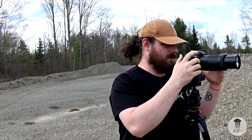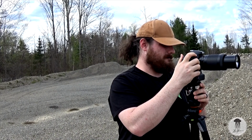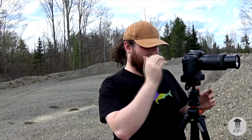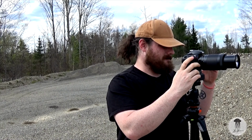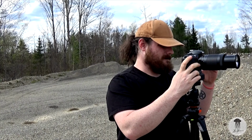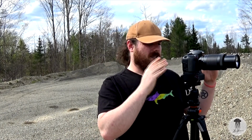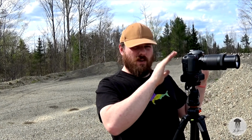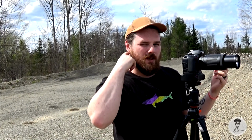So let's see what I can do focusing on those windmills now. All right. That's looking a lot better. Now, it's still pulling a lot of the foreground. I don't want it to pull the foreground. So I'm going to go back into viewfinder mode, tilt my hat up, go back into viewfinder mode, and use the manual focus to really bring those windmills into sharpness.